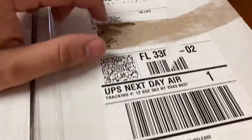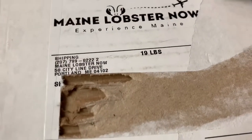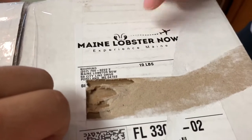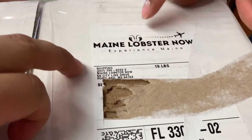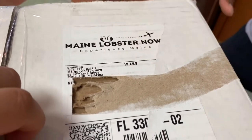I bought the biggest pet, bro, online. So we went ahead and we removed the edges. What? It says 19 pounds. Oh my God, 19 pounds? Maine lobster? Crazy. 19 pounds. So you buy it from, that's where you bought it from? Yeah, Maine Lobster Now. Maine Lobster Experience. 19 pounds, bro. What's in here? What could make this 19 pounds?